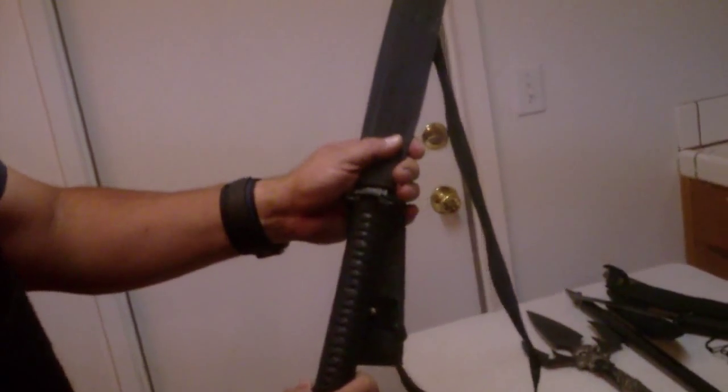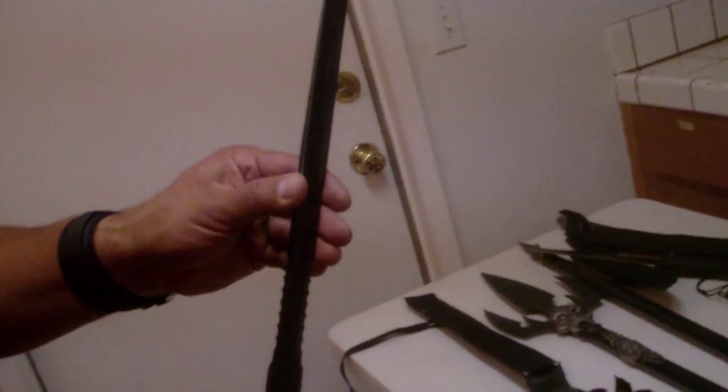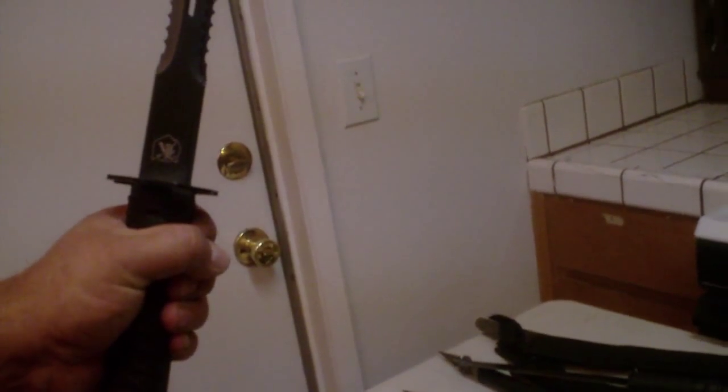He's got this crazy killer katana samurai sword, double-bladed deal. Very sharp serrations there. The blood groove and everything. The cool thing about this is it comes into 2 swords. That's pretty slick. So you get 2 for the price of 1 there with that one.